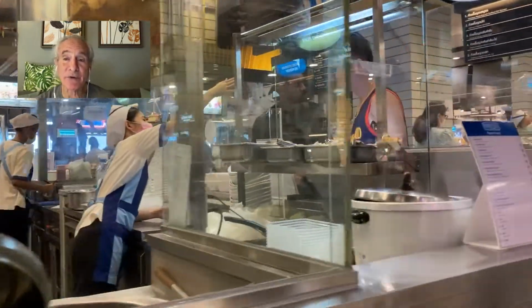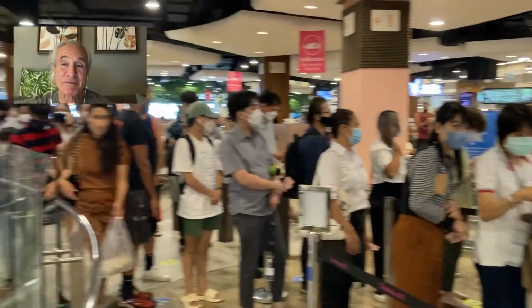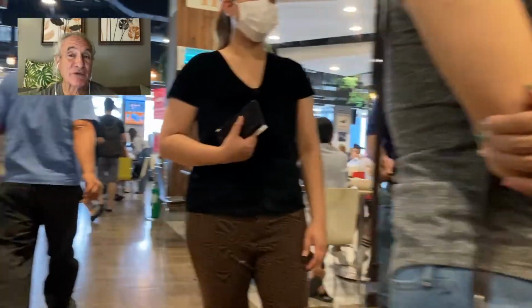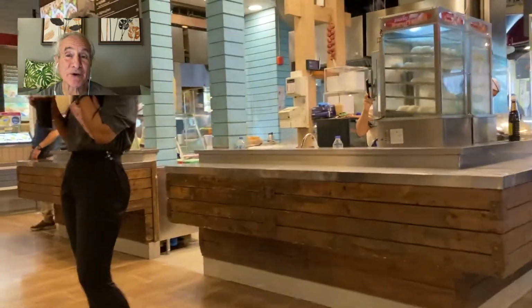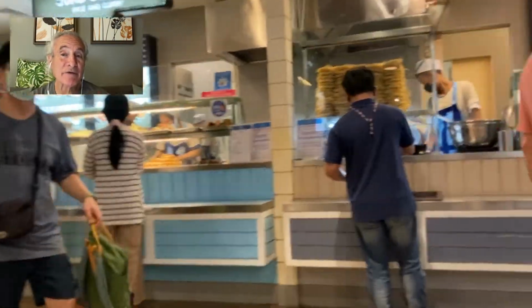It's the usual kind of setup where you go in, you pay some money to get a card, you get the food you want from the various stalls, and then at the end you can cash in your card for whatever is left on it, or you can save it for next time.